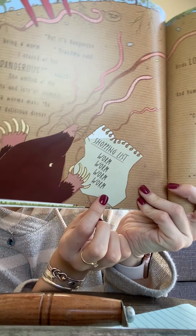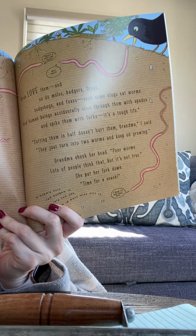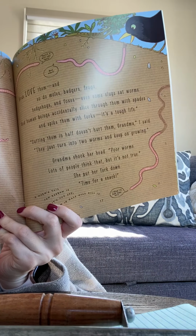What do we see on the shopping list? Worms, worms, worms. Very funny. You can see the birds and all the different animals and how people hurt them too. A worm's tail can regrow if it's cut off, but cutting a worm in half will kill it.